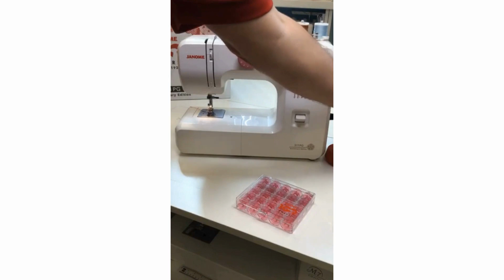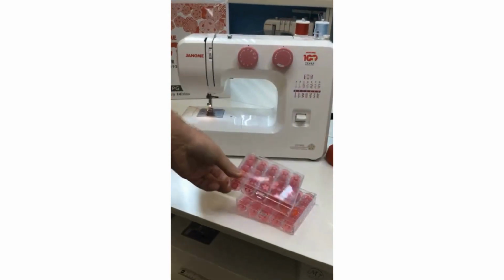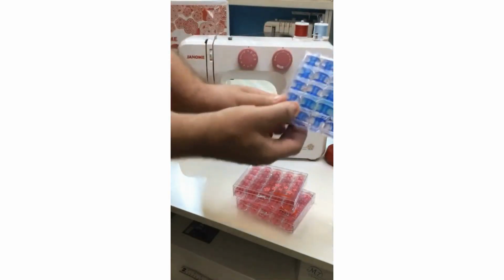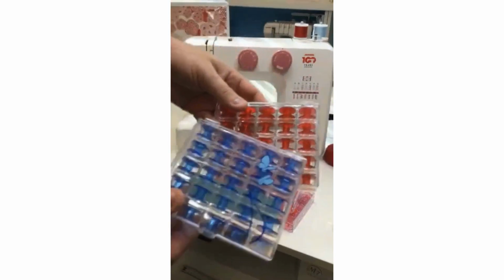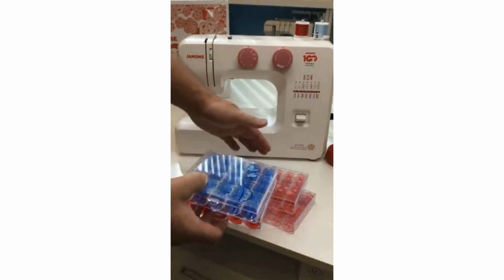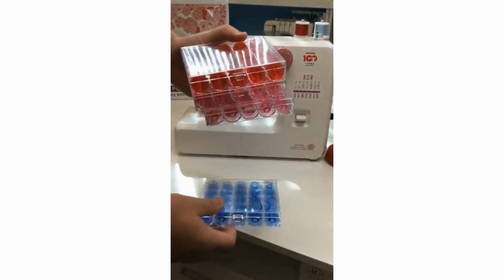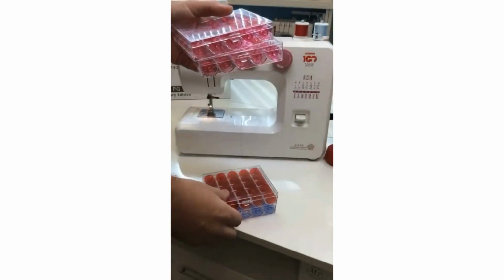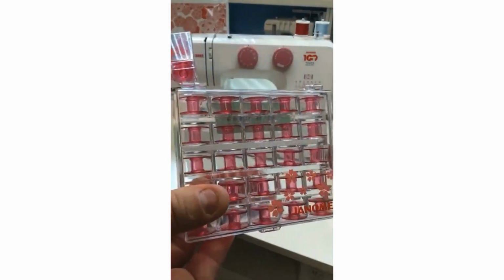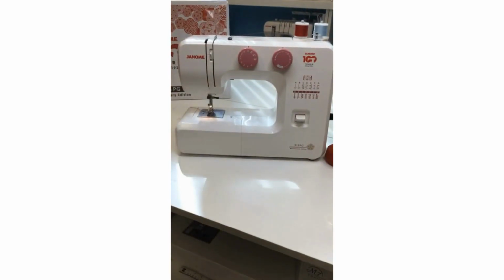Or, we do have our other pink cherry blossom bobbins that we've had for quite some time. And then, of course, we've got our blue bobbins and our red bobbins. So we've got lots of extra bobbins that you can color coordinate with your machine. Or maybe you've got your polyester threads with your blue bobbins, and your cotton threads with the red bobbins, and your metallic threads with the pink bobbins. You decide how you want to use them, but I'm of the opinion you can never have enough bobbins.